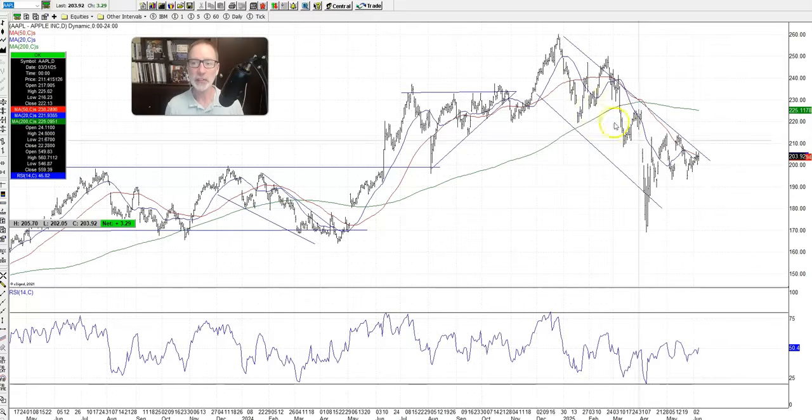Here's Apple. It's sort of in a downtrend right here. May have found a bottom here. It's trading right around the close on Friday, June 6th at 203.92. So we're going to look at some strike prices based off of that number. So let's bring up my spreadsheet here.